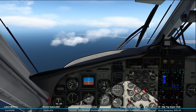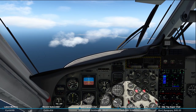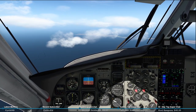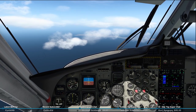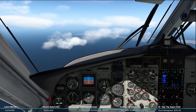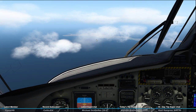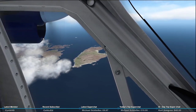William Hall, you did a few hours in the Otter a long time ago. Great aircraft, never had an autopilot that worked, though. This one seems to be working okay, albeit quite simple. But yeah, this could have been a lot worse, the weather. The weather's been absolutely brilliant all day.